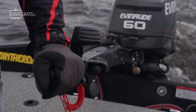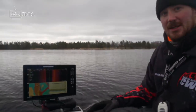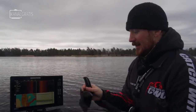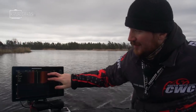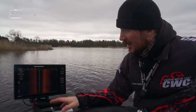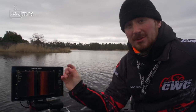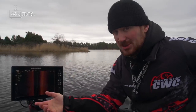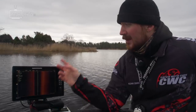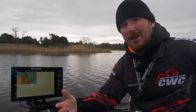So, we're gonna start off by locating the fish, and we do that with our Solix. And this is the neat part of it, is that the Solix has the MEGA Imaging. Put two fingers on the side imaging and I get a full screen. And this way I can easily locate fish, big fish, schools, rocks, hard bottom structure, soft bottom structure, weed lines, etc. And while I'm doing this, I am also mapping my way around this place.